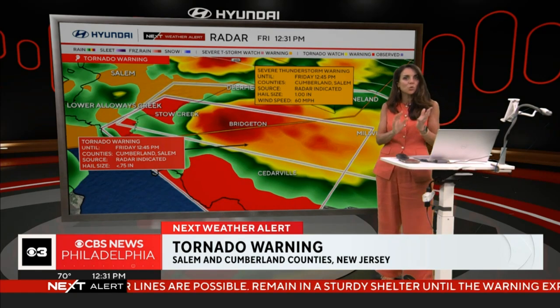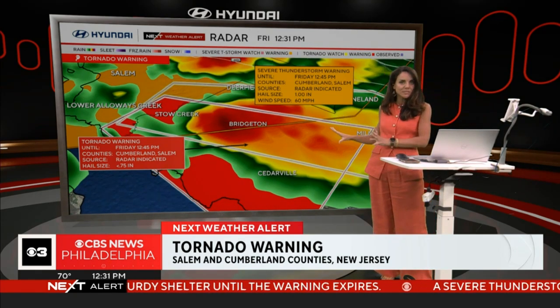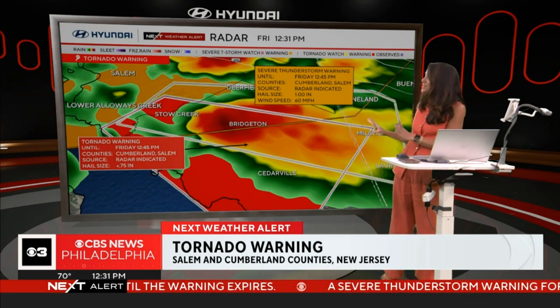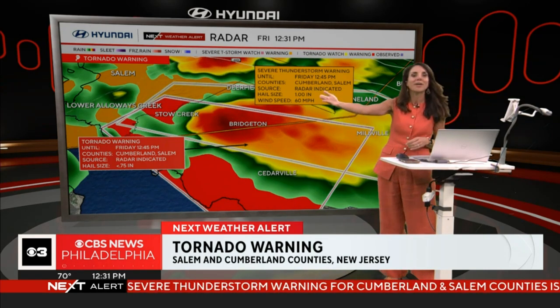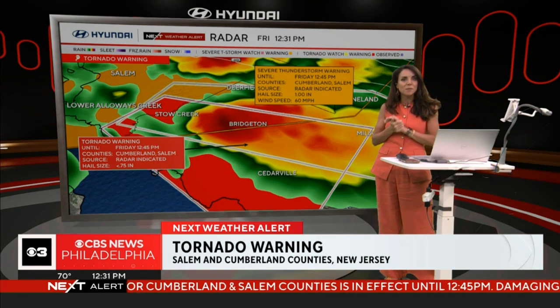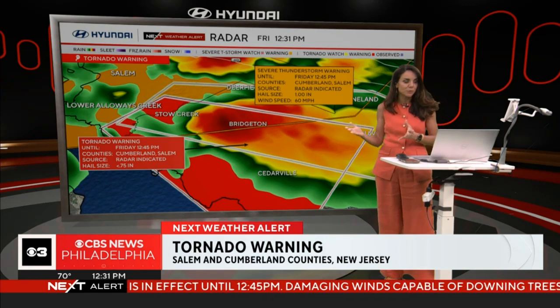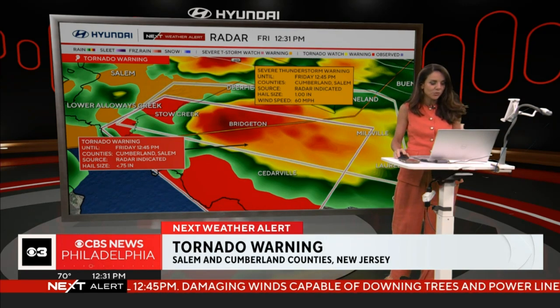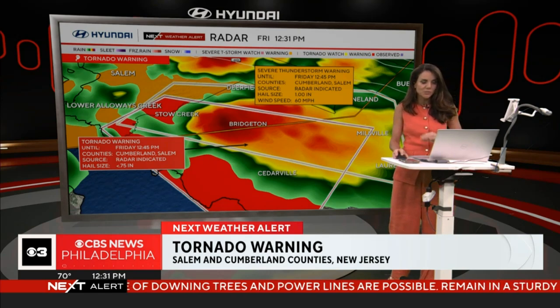This is going to be heading toward Millville. Now it is hopefully going to weaken by the time it moves into western Cumberland County. The warning is not in effect for the city of Millville. It's just off to the west. But any spot that lies between Bridgeton and Millville, these are the areas that are in the path of this dangerous thunderstorm capable of producing a tornado, radar indicated tornado. Hail potential is about 3/4 of an inch with this one as well.